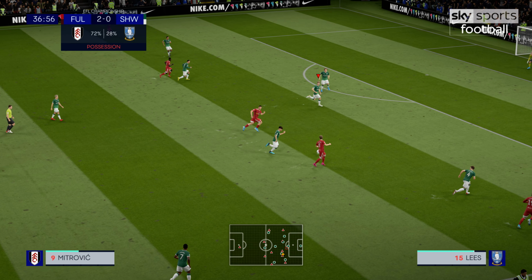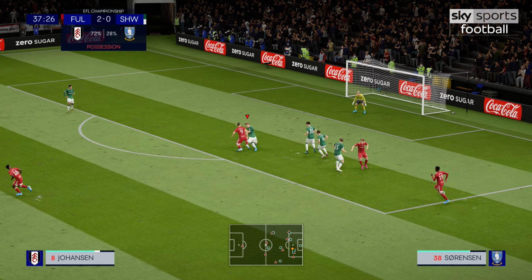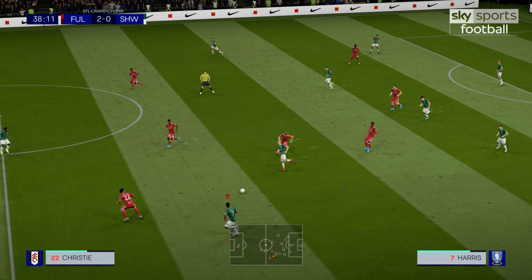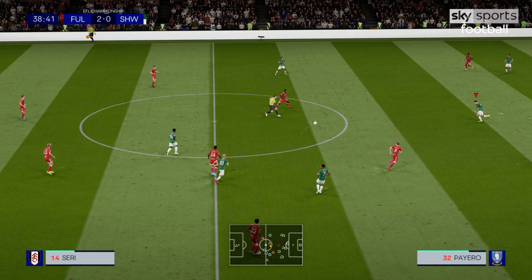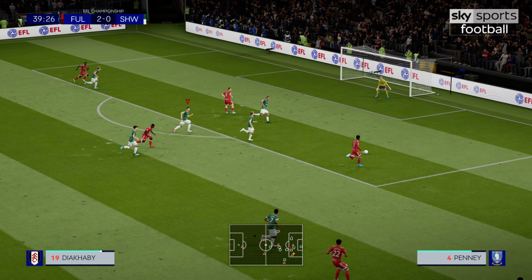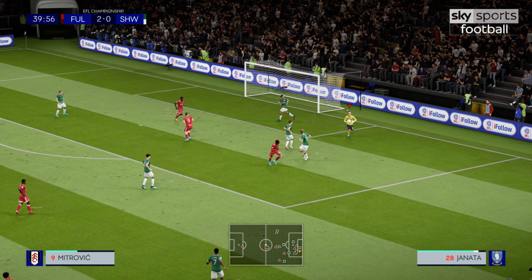Fulham in control as far as possession goes. We've seen some lovely football out there. Knocked it about. It's been difficult for the opposition to get near to that ball at times. They've been given a real chasing. Anticipated the direction of the pass and was able to intervene. Fulham want to play on. They've got the advantage in this situation. Easy work for the keeper here.